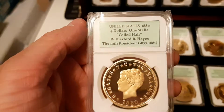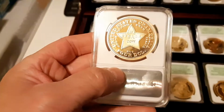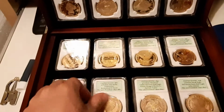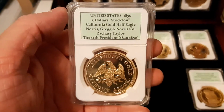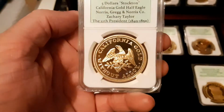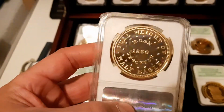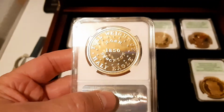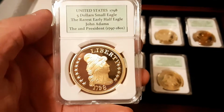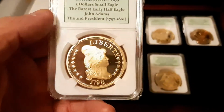$4, Stella, 1880, Stella dollar. 1850, $5, Stockton, California gold half eagle. Without alloy. Beautiful. $17.98. $5, small eagle. Beautiful restrike replica gold coins.